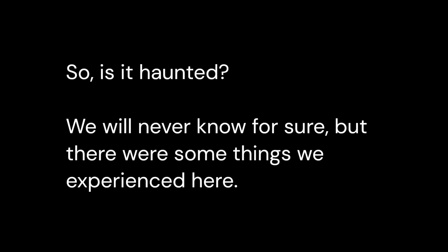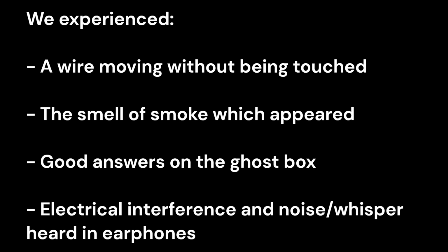So, is it haunted? We'll never know for sure, but there were some things we experienced here. Some of those experiences include the wire moving on its own in the basement without being touched, the smell of cigarette smoke throughout the building with no known source and in different rooms, and clear answers to questions asked on the ghost box, including spirits' names and events that could have happened in their lives.